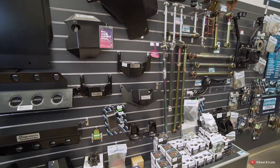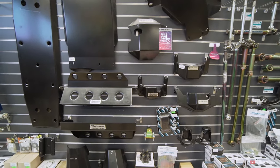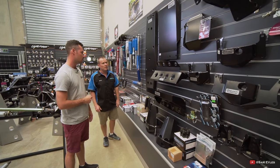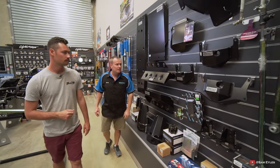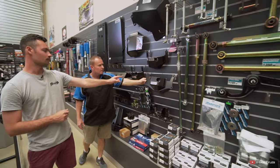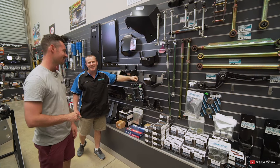So a few bash plates, that sort of thing. These are for different vehicles. We've got some Patrol stuff and some Land Cruiser, Ranger stuff, diff guards. Something that's overlooked a lot, I think. A lot of guys out there hit their diff and they're like, I wish I had some protection on there.